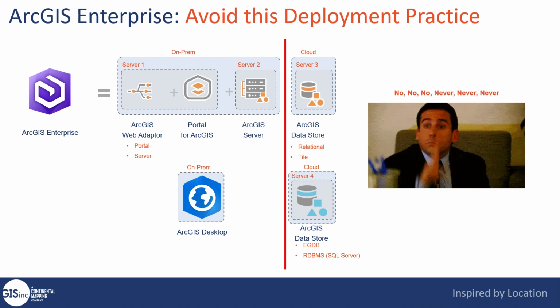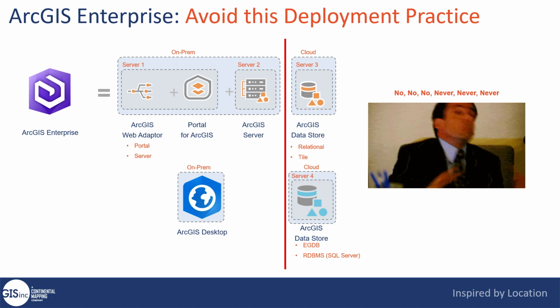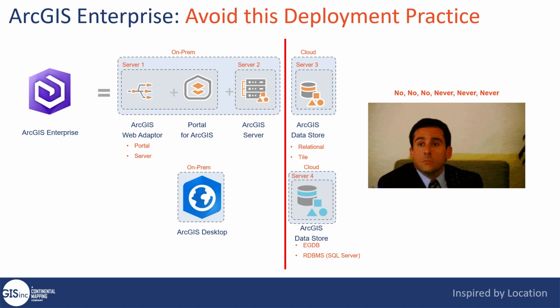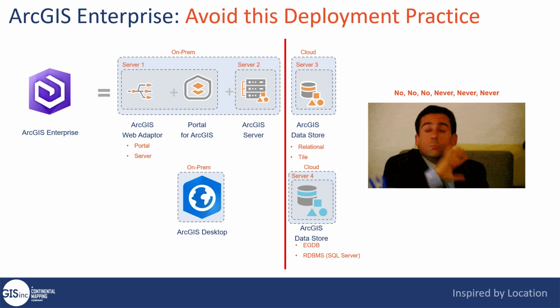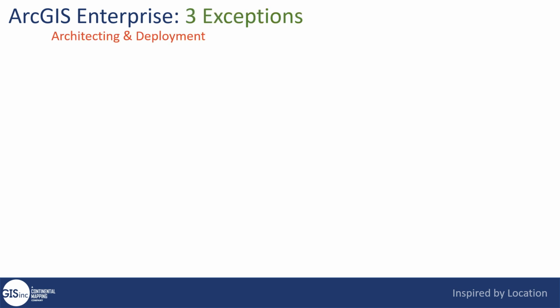There's some reasoning behind that, okay? Because you want to have the client and the data on the same backbone so you can obtain the best proficiency of serving out that information. Now, I say that, but there are three exceptions to this rule. There are three exceptions where you might want to separate out some data from the client. The first exception: maybe I have ArcGIS Enterprise on-prem, and I'm using cached map services.